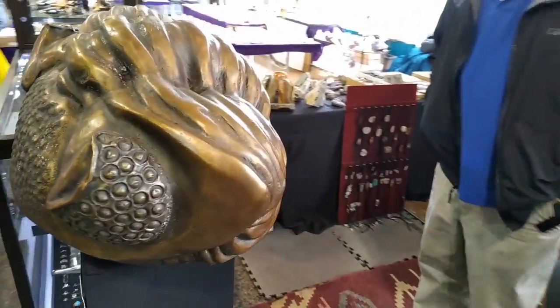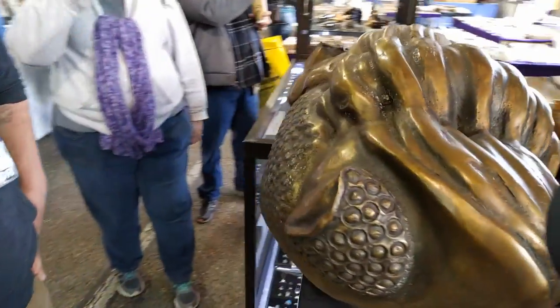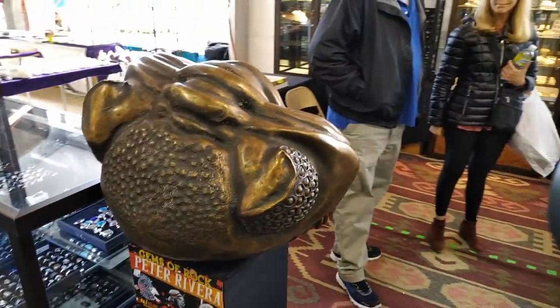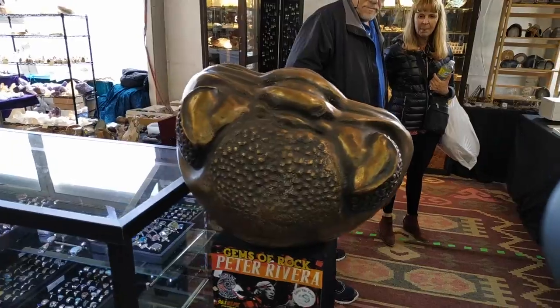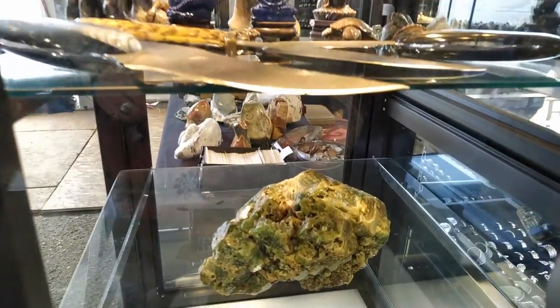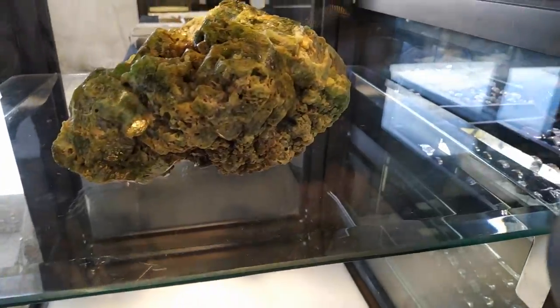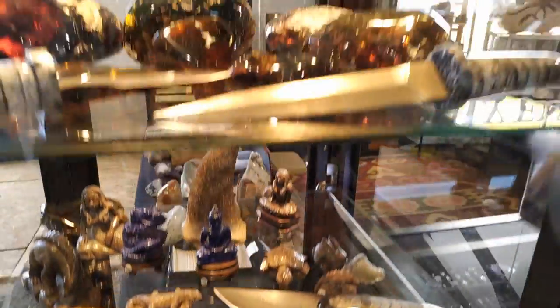Besides being fantastic, an abstract bronze sculpture. Reminds me of some type of nut. The galactic nut. Look at this orthoceras handle. Fantastic.